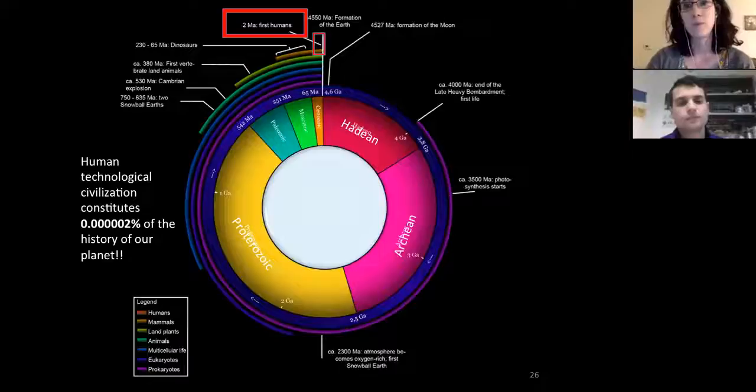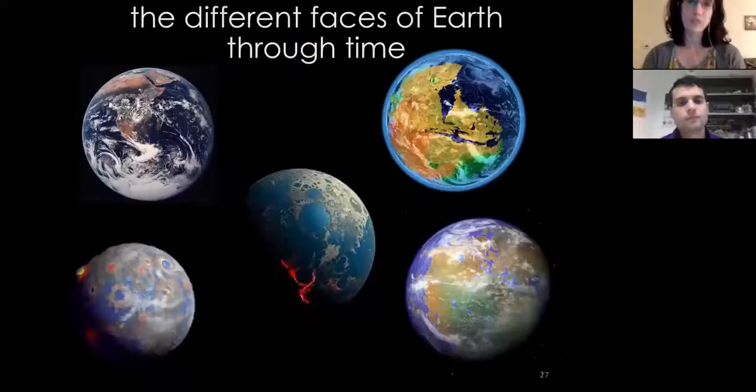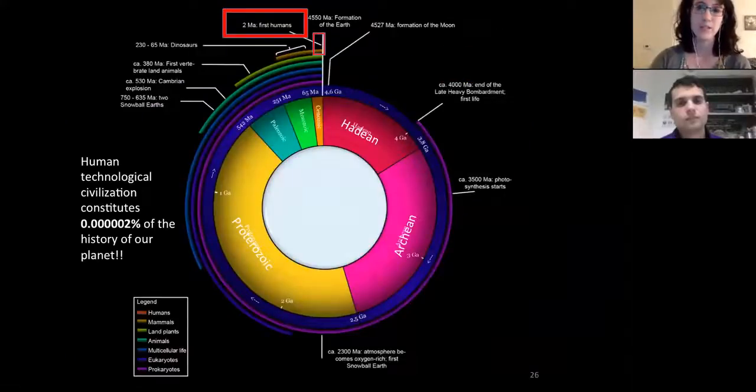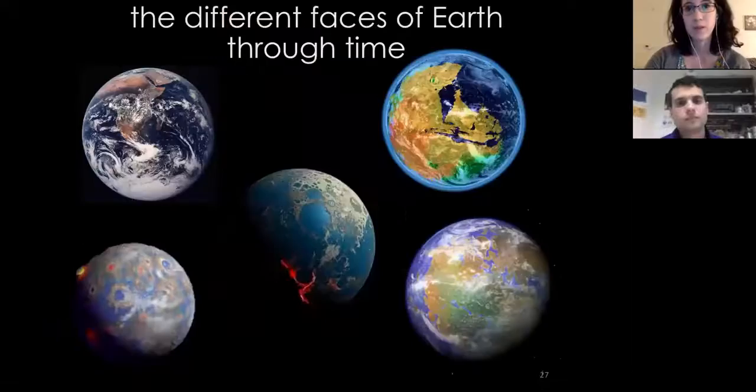So when we think about what an Earth-like planet spectrum looks like, and we think about modern-day Earth, if we rewind the clock and go back through time, Earth is going to look very, very different in these different epochs. This slide illustrates cartoon images of the Earth through time. And what I've spent a lot of my time doing research on, and a big part of my PhD dissertation, involved looking at Archean Earth, which was the pink part of the pie chart, between about 3.8 and 2.5 billion years ago.